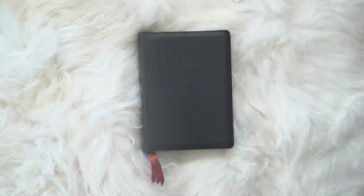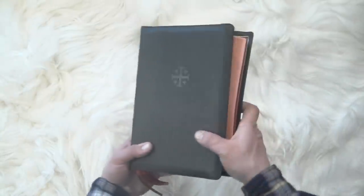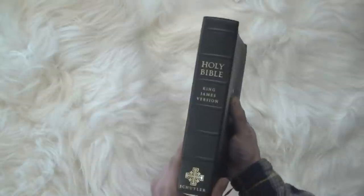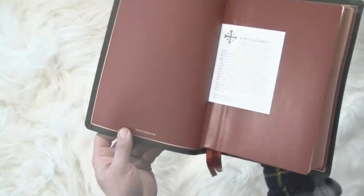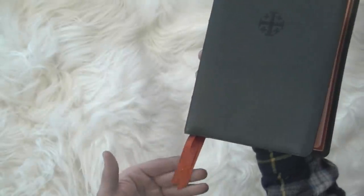And here we have it, the last of the five, and certainly not the least. We have this beautiful Bible, gifted to the ministry. I thought that was Schuler, but it's actually pronounced Schuyler, from what I understand. A very nice black Bible. Again, extremely supple leather. Very nice, the red interior and things. It is a goatskin leather cover. Beautiful three red ribbon markers.